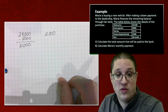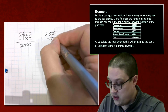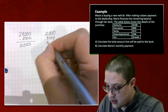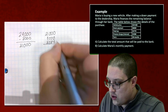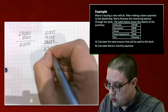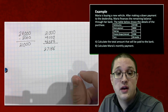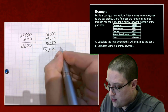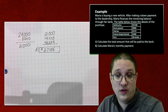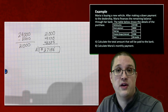On top of this $21,000 that she needs to pay for the vehicle, she needs to pay the total tax, that's $37.70. She also needs to pay the finance charge or the interest, $23.86. So she's going to pay all of that in total, and that's going to work out to $27,156. So this is how much Maria is going to have to pay for her vehicle to the bank, including the interest for the whole 48-month period.